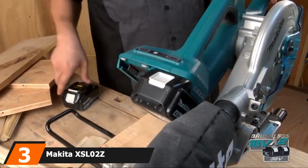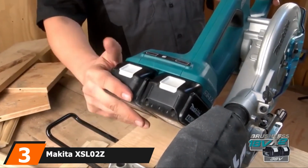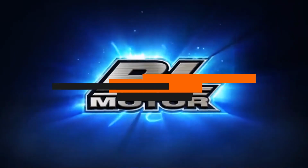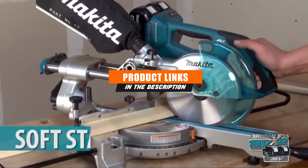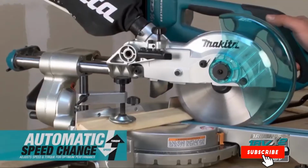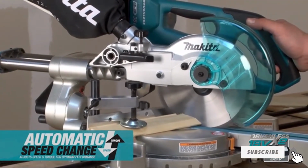The number 3 position is held by Makita XSL02Z. Tools made by Makita are usually of good quality and great price. In fact, Makita is known for being an ideal budget brand for both DIYers and professionals.